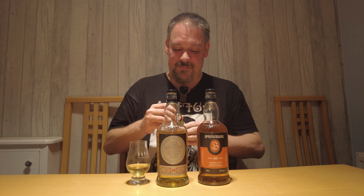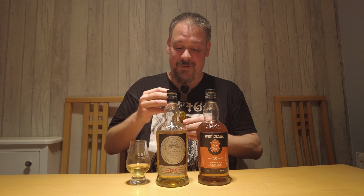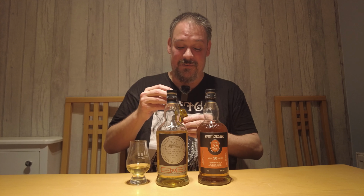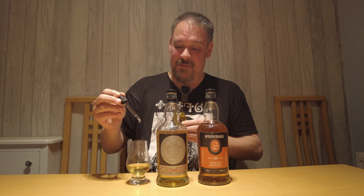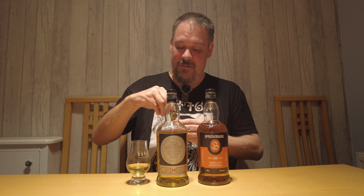Right, I'm going to add a drop of water, only one drop. If you saw my Springbank 10 review, two drops of water nearly destroyed the dram. So I'm literally just doing the one drop. Let's see if we get any change whatsoever. Right.